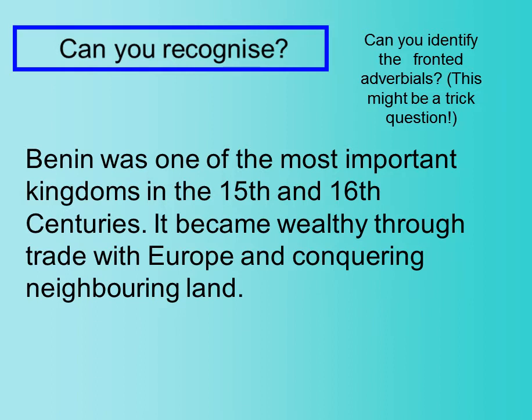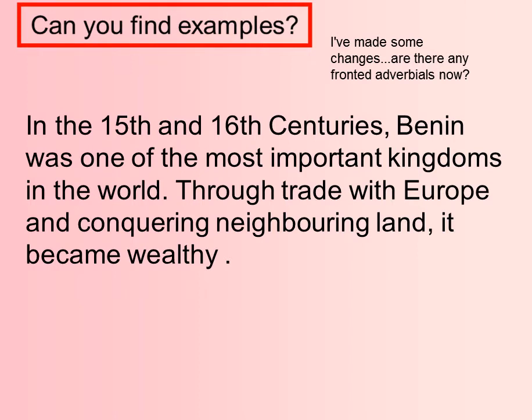Yep, trick question. So, this text doesn't have many fronted adverbials naturally in it. Non-chronological reports, explanation texts, any kind of non-fiction, you don't tend to use fronted adverbials as often or in the same way as you would with a narrative. But if I have tweaked a few things, made some changes, are there any fronted adverbials now?